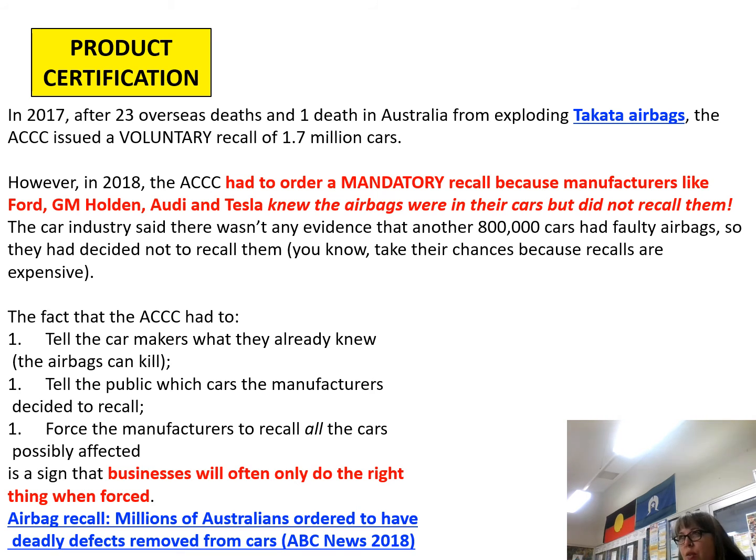I had a car that was recalled under this. To fix it, I just had to take it into the dealer and I got it back later that day. Like it was a problem that could be solved. It's not like they took the cars and destroyed them. They just had to remove the airbag that was there and replace it.